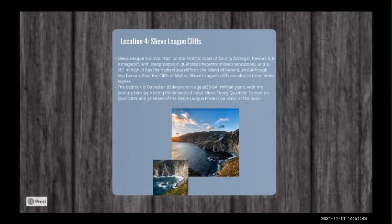It's sandstone that's been changed into something much harder through intense pressure and heat when it was buried near to the centre of the earth. So quartzite is a very hard rock and it's difficult to erode. The rocks that make up the cliffs are actually much older than the other rocks that we've looked at so far. They're Ediacaran in age, which is when the first animals evolved on Earth.